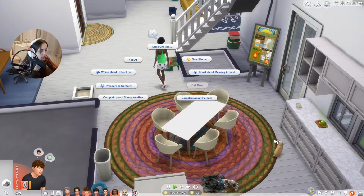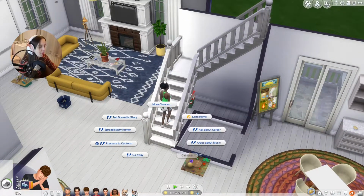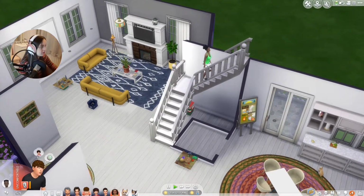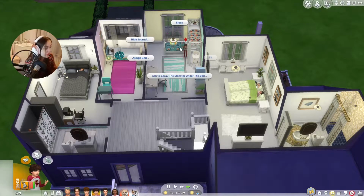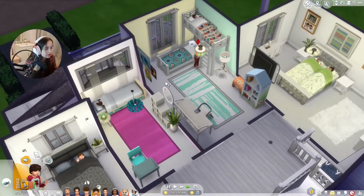Is she gonna go home on her own? I think she might be, or is she just gonna go upstairs? I think she's just gonna go upstairs. Brilliant. Send her home. Wake up and send her home, then you can go ahead and get to sleep. There's always one who is just wide awake in the middle of the night, isn't there? Can you go to sleep, please? We'll get you breakfast in just a couple of hours.